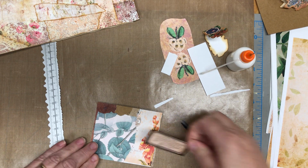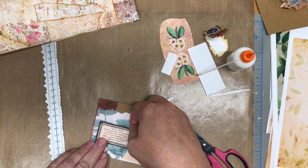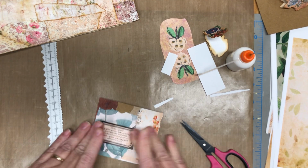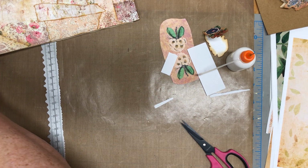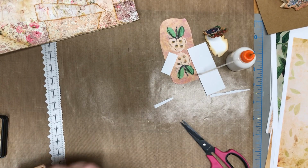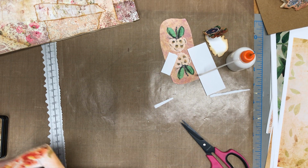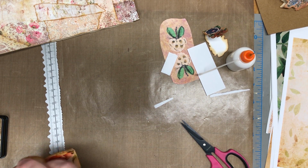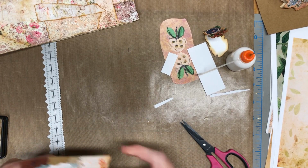So every time you tune in, we'll be a little further along. And I see I did this here, so I'm going to ink this because I made a boo-boo there. I didn't do it low enough. So, all right, we'll edge all of this. Just doing the ink.